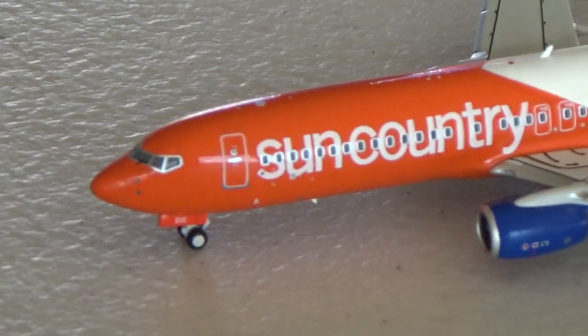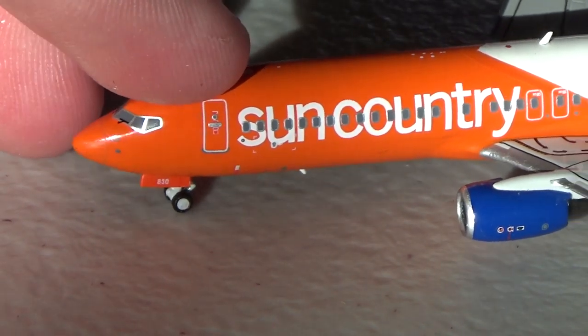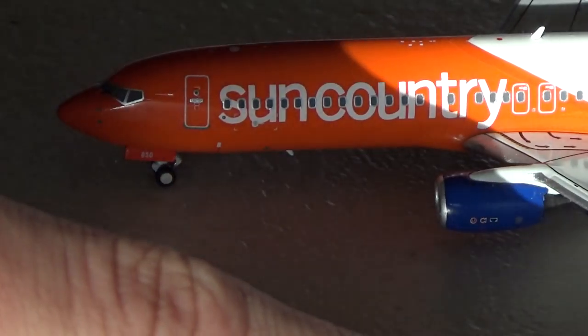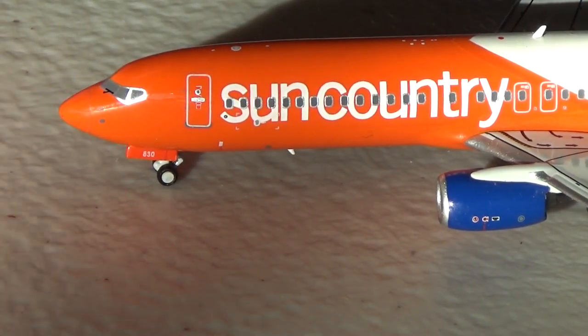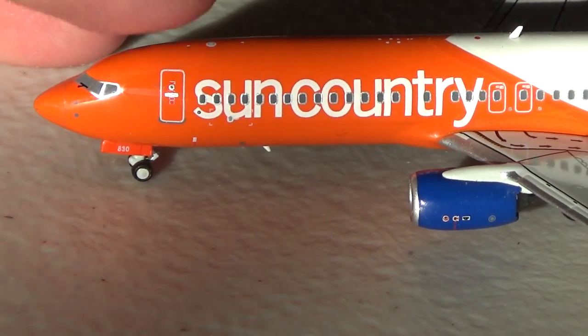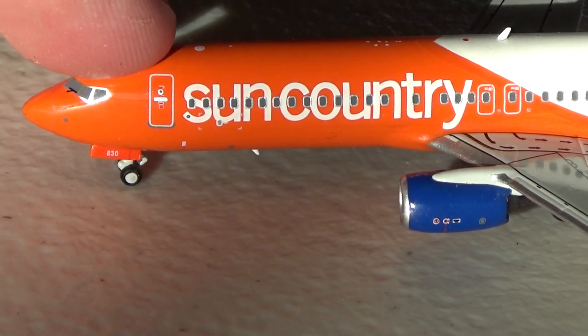There we go. First off, these colors, NG Models, nailed it. Wow. You have this mold, by the way, the one without split scimitars. I know the one with splits has a couple of issues, but man, this one is amazing. I should have bought more. Wow. Okay, so you have the orange with the new Sun Country titles. Flat out perfect, NG. You nailed it.